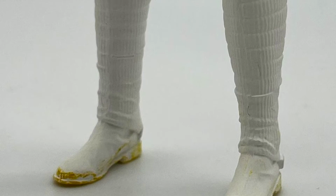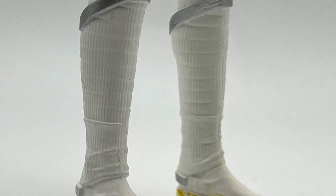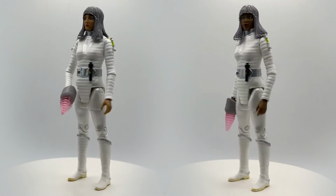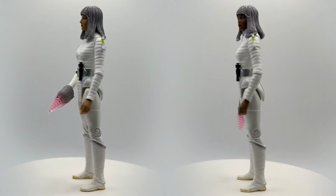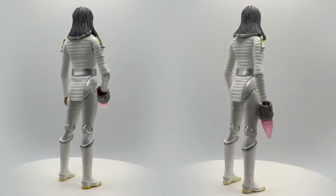Taking a look at the boots, they continue the same level of detail with the silver top, the horizontal line and the pattern, and there are some paint applications to represent the Skaro dirt around the soles. One thing to note is that both figures seem to reuse parts from the Clara Oswald figure. However, the reuse of parts is so small that you can barely tell that these figures aren't totally 100% new. It's been done really well.